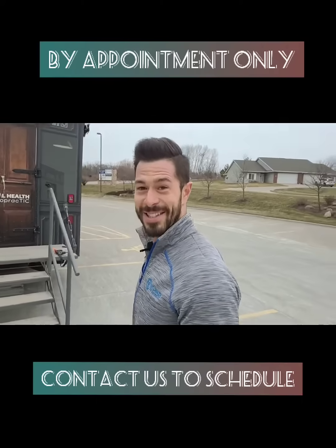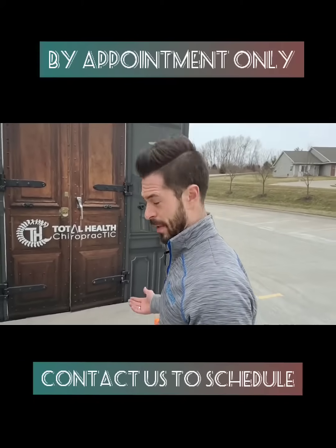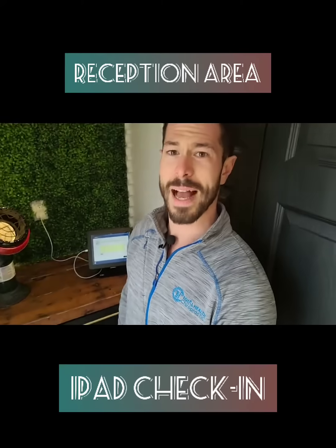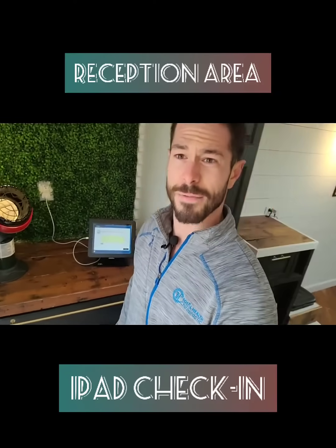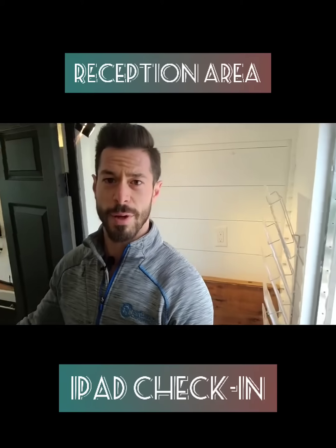All right, so we're at the back of the truck. Here's the tour. As you can see, we have a really safe and convenient staircase to help you get on board. We want everybody to be as safe as possible at all times. Once you get in, you can see our reception area where people will check in at the iPad, the same way that they do in our office. And there's a seat right behind us, so that if you arrive early, there's a spot to sit while we work on the person who's scheduled right in front of you.